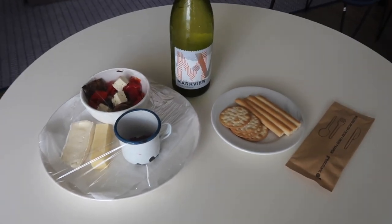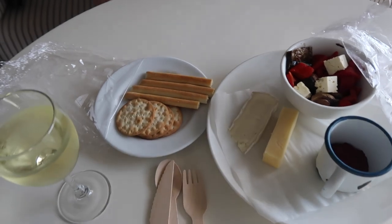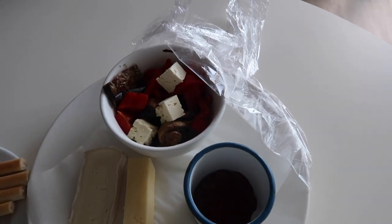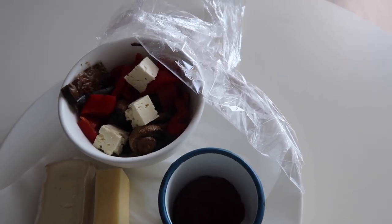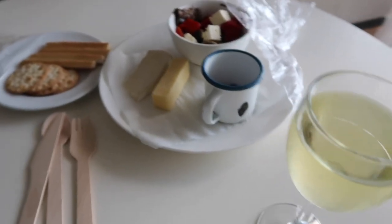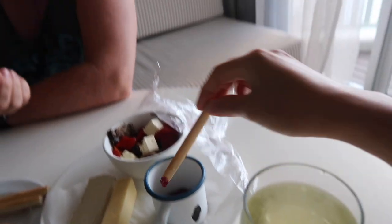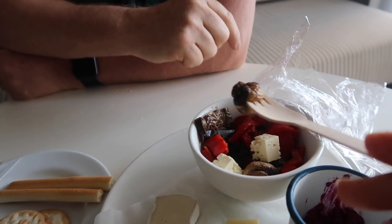Ross paid for this. We have crackers, cheese, different cheese, and this cheese. I think it's a roasted capsicum, eggplant, and mushroom, and a little bit of dip here. So we're gonna enjoy this. I'm going to try this mushroom.